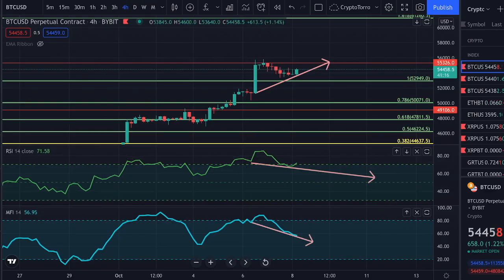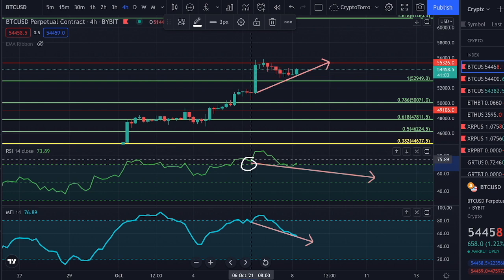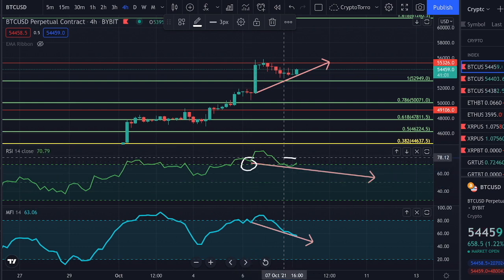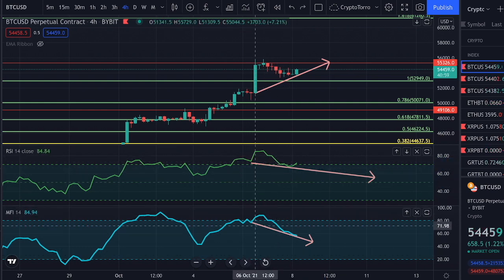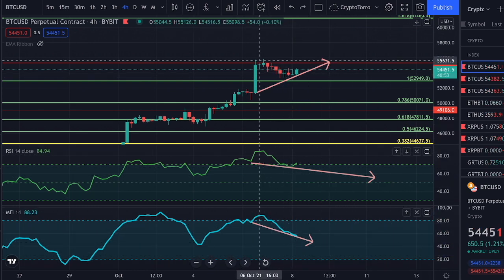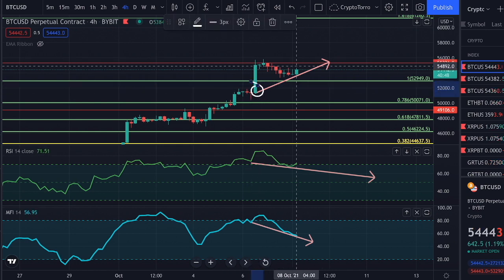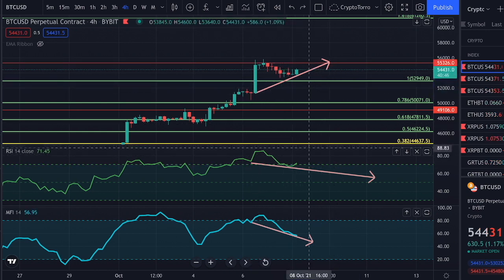Let's get started. I would like to start at the BTC compared to USD on the 4-hourly time frame. Why? I would like to discuss just shortly the RSI and the money flow. So you can clearly see that on the money flow, we have seen this lower low getting created. We have also seen a lower low getting created on the money flow index, and as well right now we are seeing this higher low getting created on the chart.